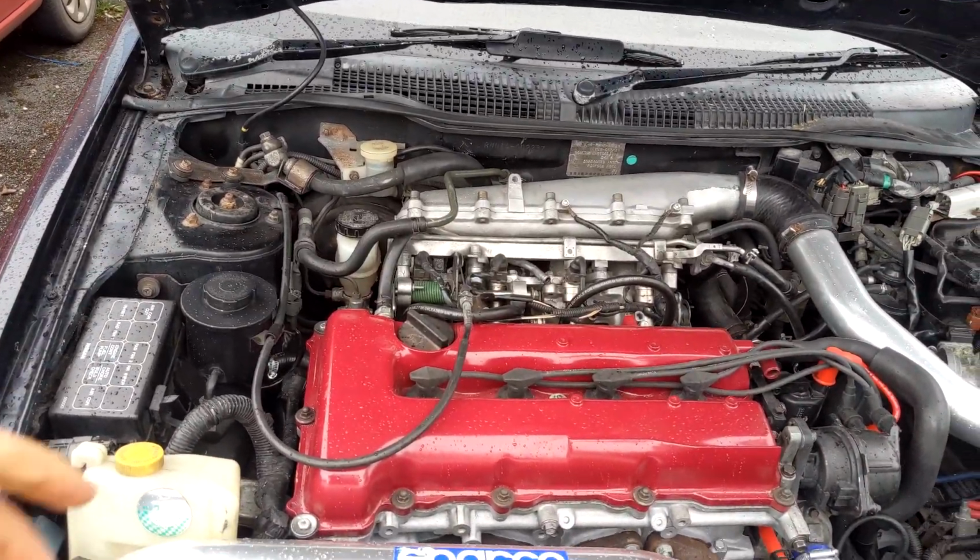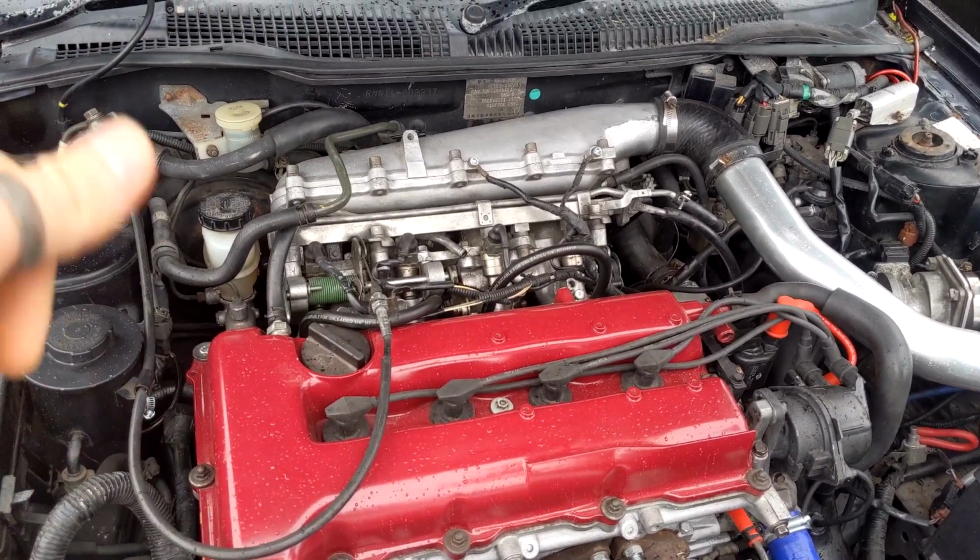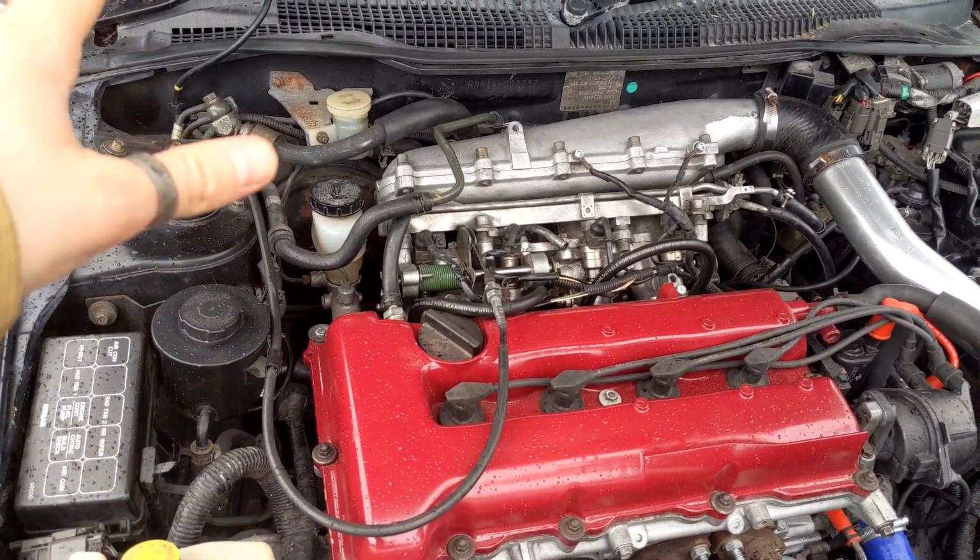So what other stuff? We're going to do a full service. Just to talk you through exactly what needs to be done and what we've got. All the belts need to be done. I've got the majority of them.